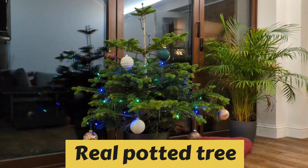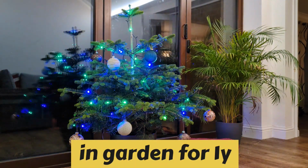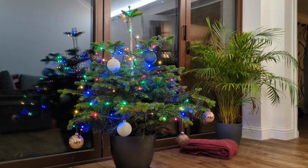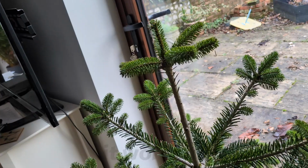First up, let's talk about real potted Christmas trees. Here's ours. It's about 5 years old. It's been in the garden for a year. This was straightforward to do. We just made sure there were some special holes in the pot to allow the roots to grow through. When we took it out, we repotted it, and here it is.